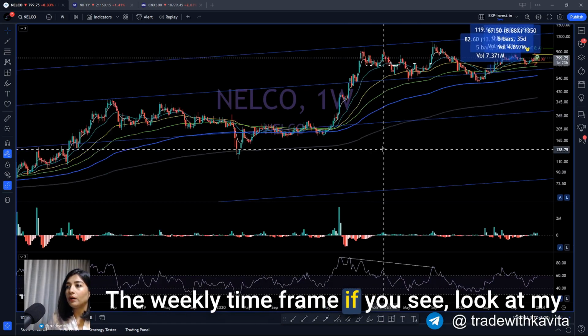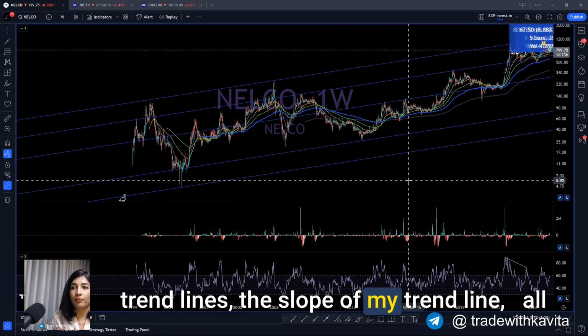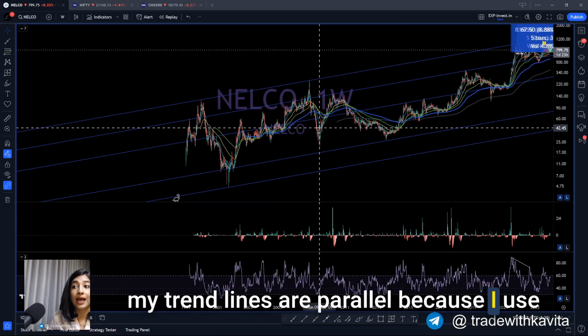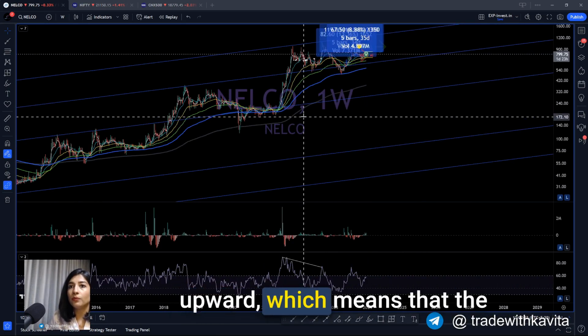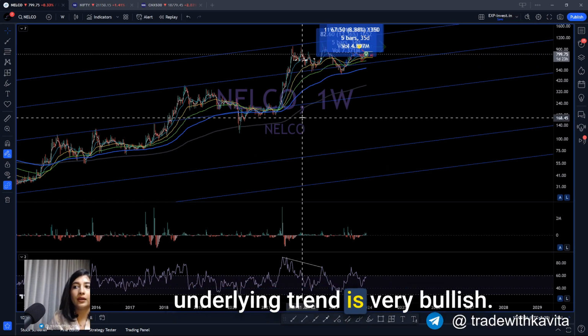The weekly time frame, if you look at my trend lines, the slope of my trend line. All my trend lines are parallel because I use the cloning method to draw my trend lines. You can see it's all trending upward, which means that the underlying trend is very bullish.